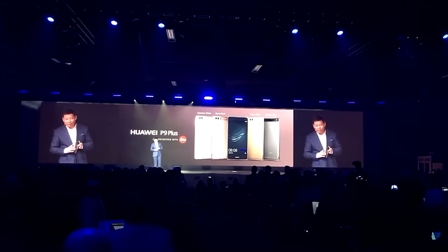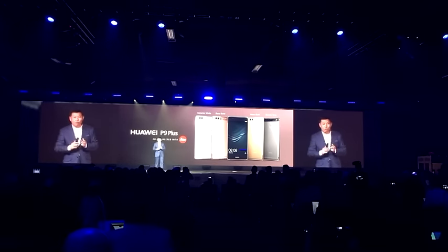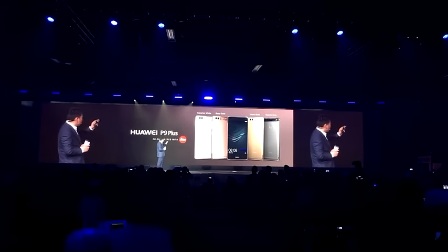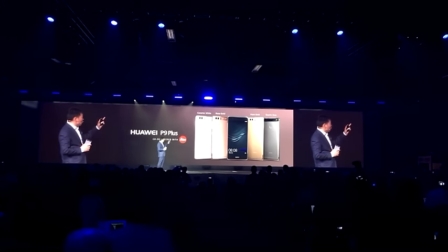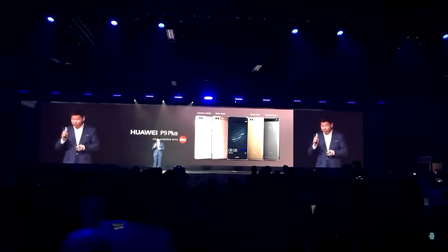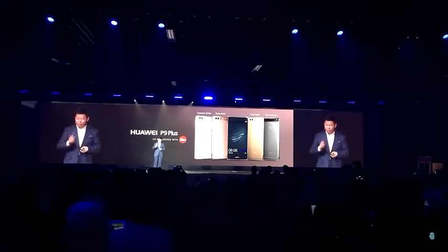The Huawei P9 Plus, we bring you four colors for your selection. That's ceramic white, rose gold, haze gold, and coarse gray. The P9, we bring you six colors for your selection. The P9 Plus, four colors for your selection.